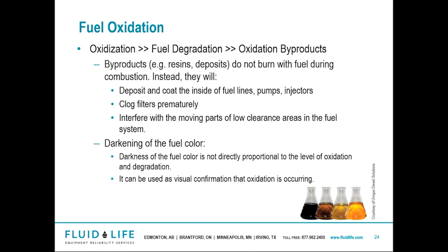Right? So again, oxidation, degradation, not just an oil problem. It can also definitely happen with fuel. Visual representation of this, if your fuel is heavily oxidized to the point where it's going to start changing color, you can see in the bottom right-hand corner there, it'll just eventually start getting more and more brown, leading to a dark brown and black. Now, that doesn't necessarily mean the color is directly correlated with the amount of oxidation that's been occurring, but it can at least give you a visual cue that that's probably what's happening.